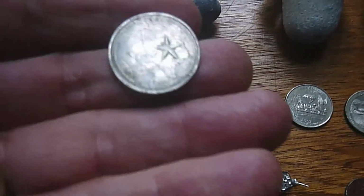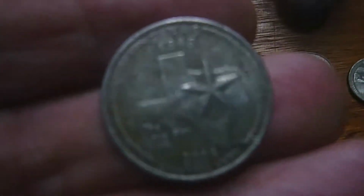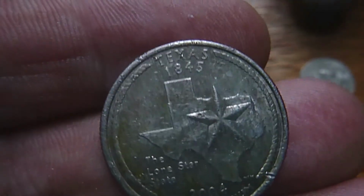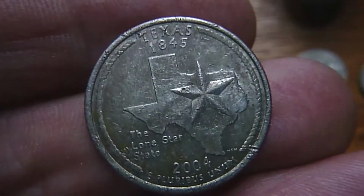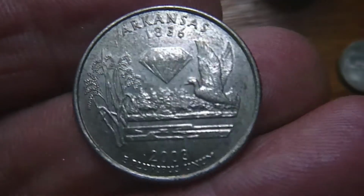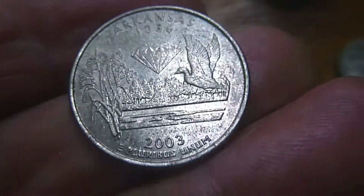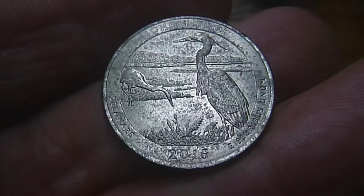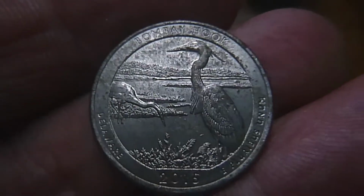And then you have Texas, the Lone Star State. I can't see any national park in that one, but there must be something about it. Arkansas, National Park in Arkansas. And there's a strange one there. I'll have to Google that one. Bombay Hook. Never heard of it.